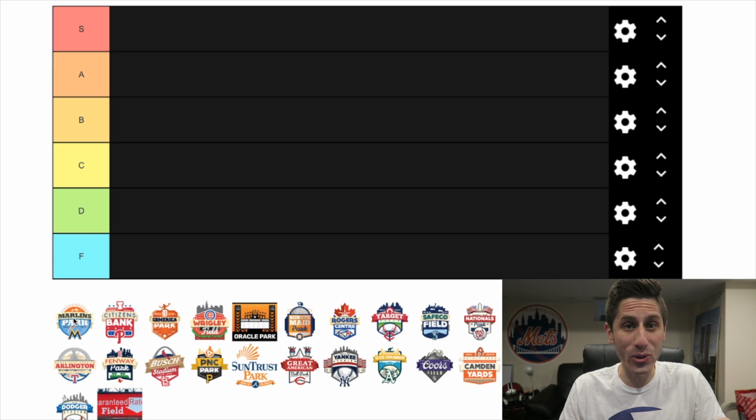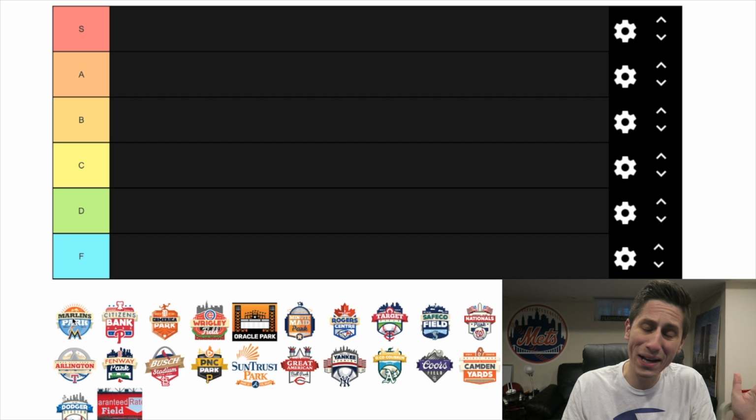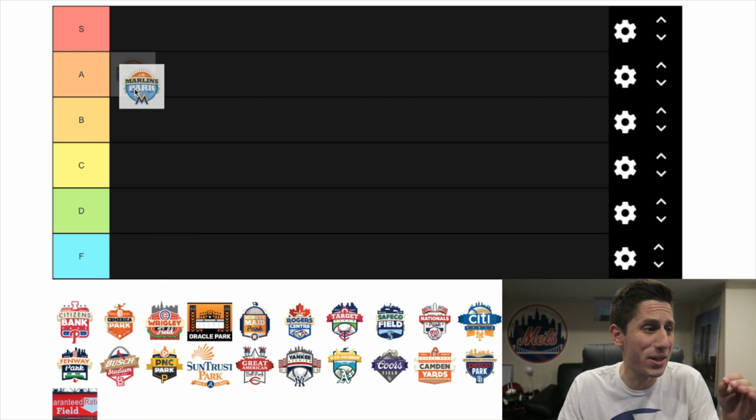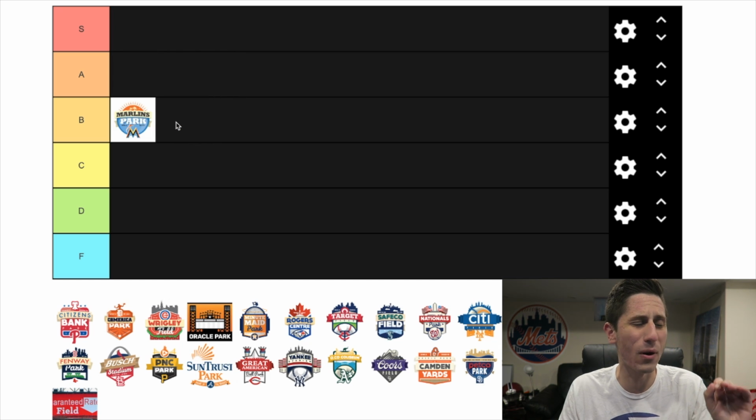So let's start ranking some stadiums. First one we got here, Marlins Park. Now, as a viewer, it's pretty empty. The atmosphere is quiet. I'm taking a lot of different things into consideration, but it's a new stadium, and honestly, for me, I like the new stadiums most of the time. They're really nice. It's nice and indoors, air conditioned. I don't think it's going to go into the top tier here. I think Marlins Park's probably in the B range.